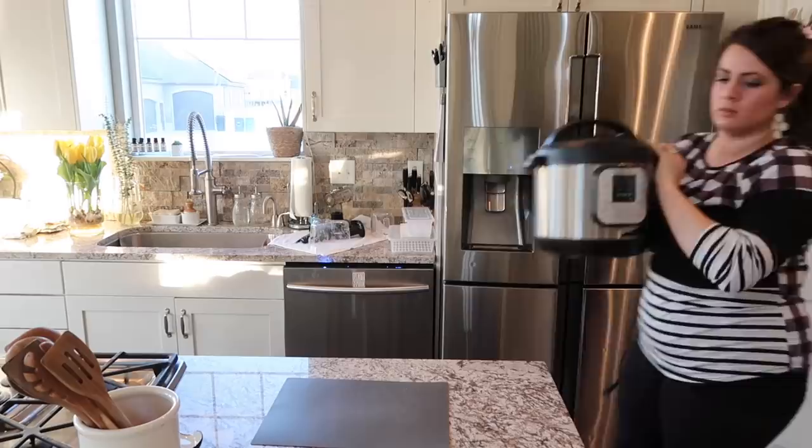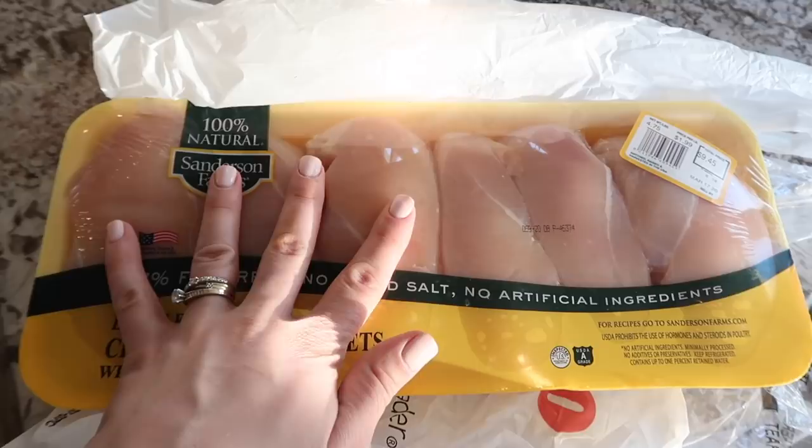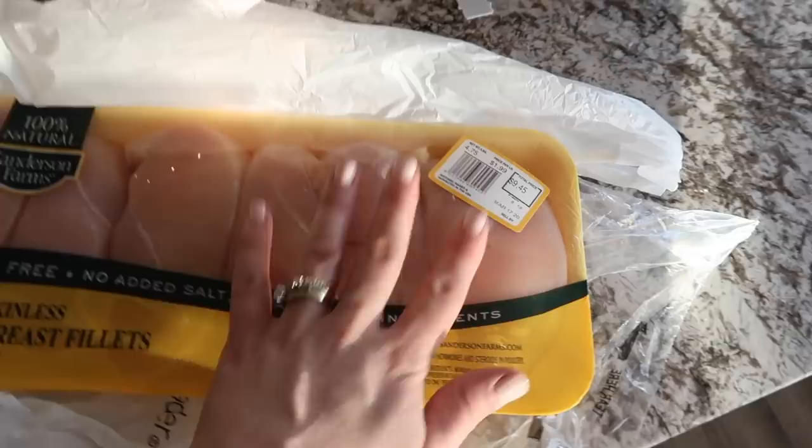So next I am going to meal prep some chicken that we can have throughout the week. Half of it I'm going to make salsa chicken in my Instant Pot, but you can also make it in your slow cooker. And then the other half I am going to make Jamaican jerk chicken and show you kind of a meal for that.